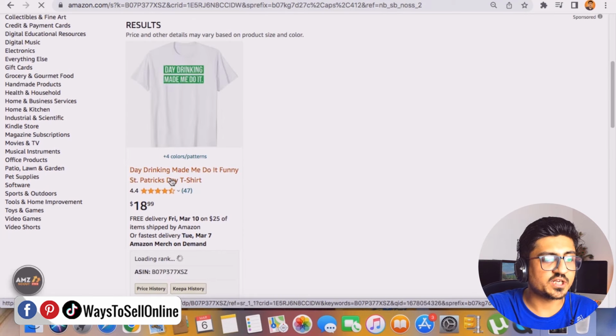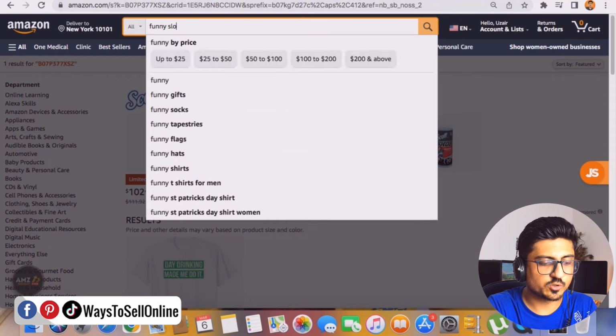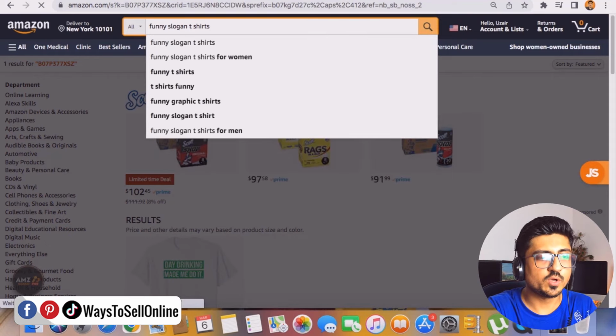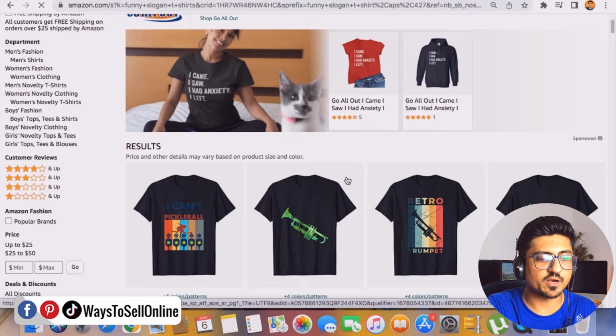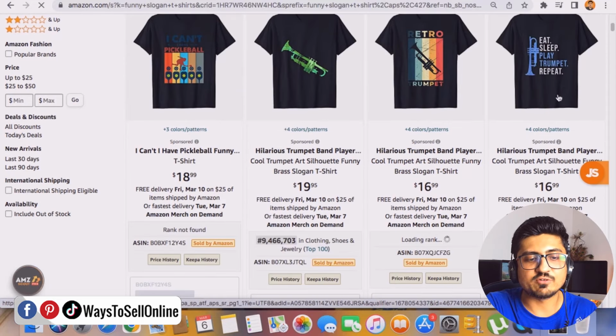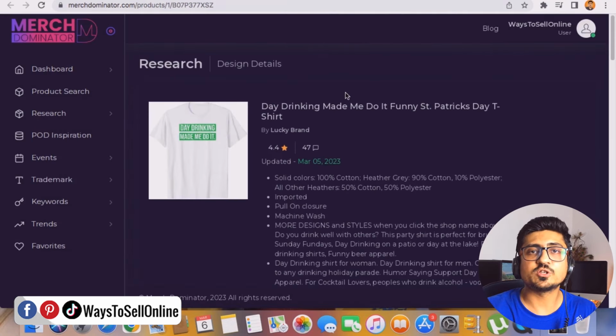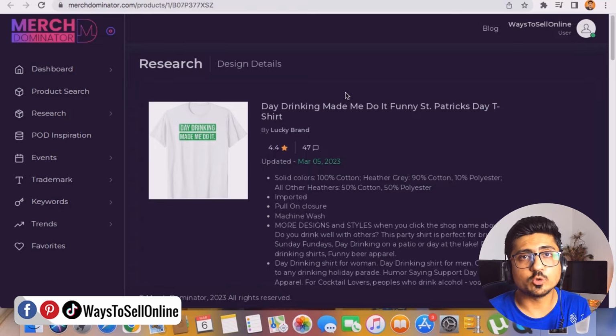The title of that t-shirt is funny t-shirt. If you just go on Amazon and type funny slogan t-shirts, we will be able to find many other t-shirts like here, which has a funny slogan like "eat, sleep, play trumpet, and repeat." By using this tool or ChatGPT, we can generate some cool ideas for t-shirts like this, and then we can take the help of the Canva tool to create that artwork and upload it. So our shirt will be live on Amazon and people can search for it and purchase it.